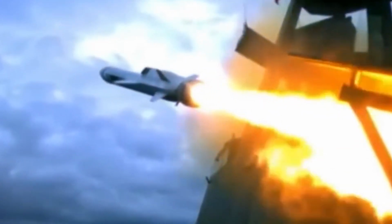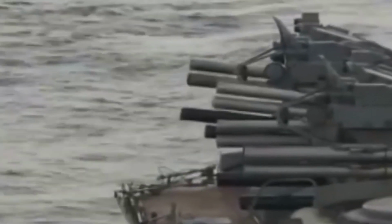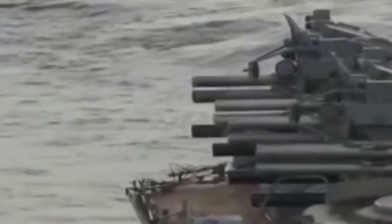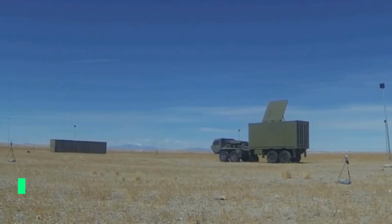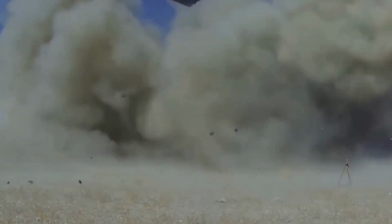The US Navy can rely on the Naval Strike Missile for land-based attacks. This innovative Norwegian missile is employed against both naval and terrestrial targets. Depending on its assault profile, it has a range of up to 345 miles. Utilizing the HIMARS system from ships is another ingenious method for attacking ground objects.